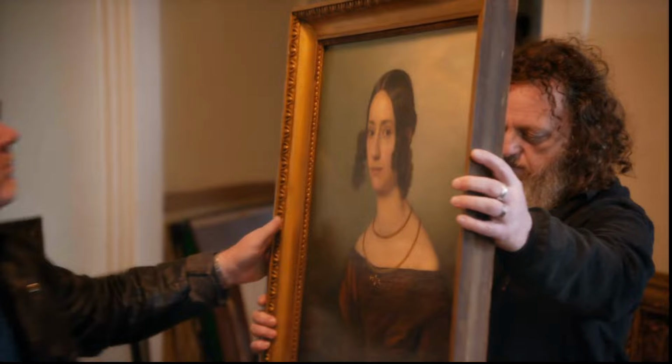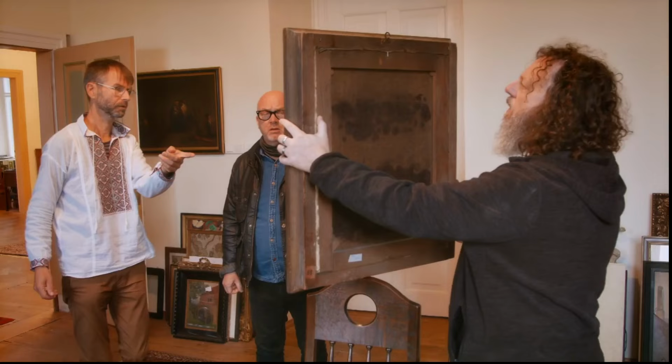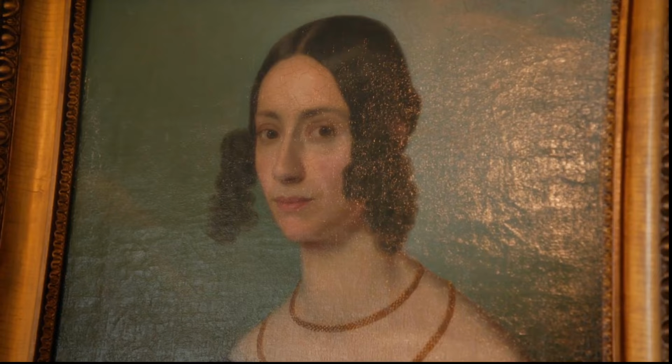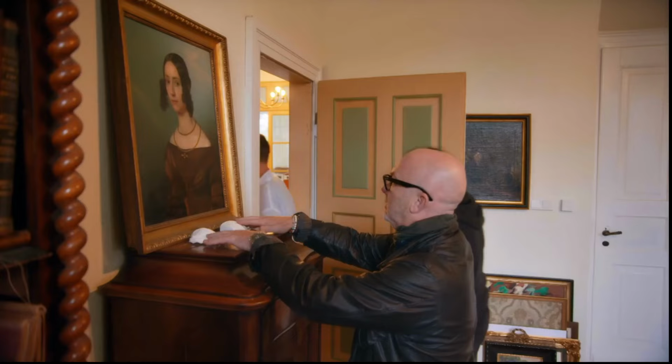How much is she? You can have it for the half price. 1,200 is on the back. You can have it for 600. Really? 600, yeah. Sold. Okay. Yeah, I really like it. €600, and I'm thinking, well, actually, I'll pay 1,000. Happy days. Yes, we are having that. Beautiful thing.